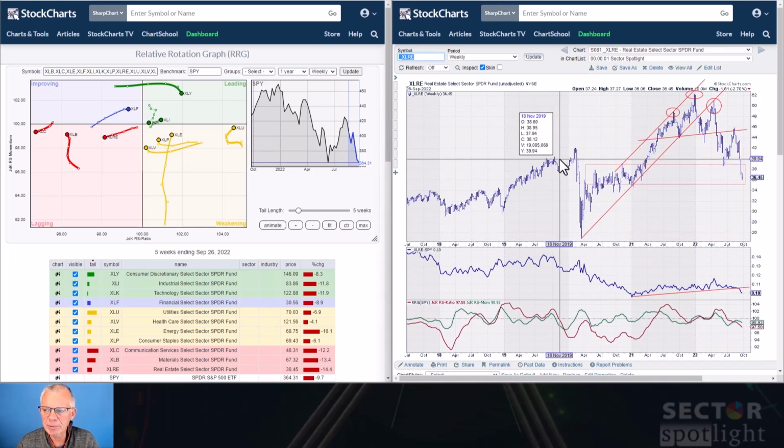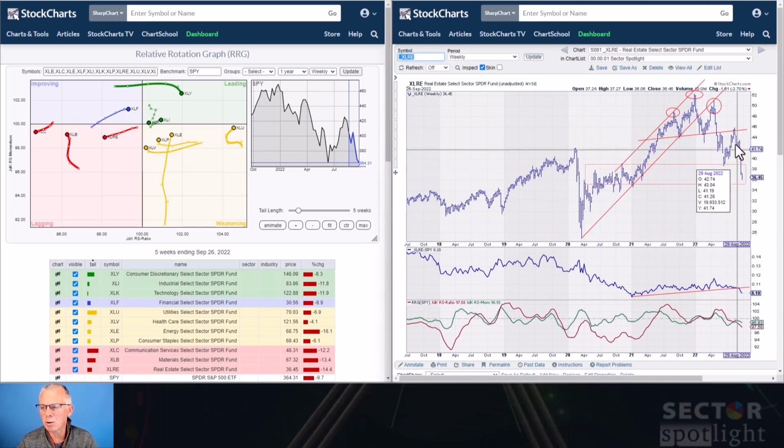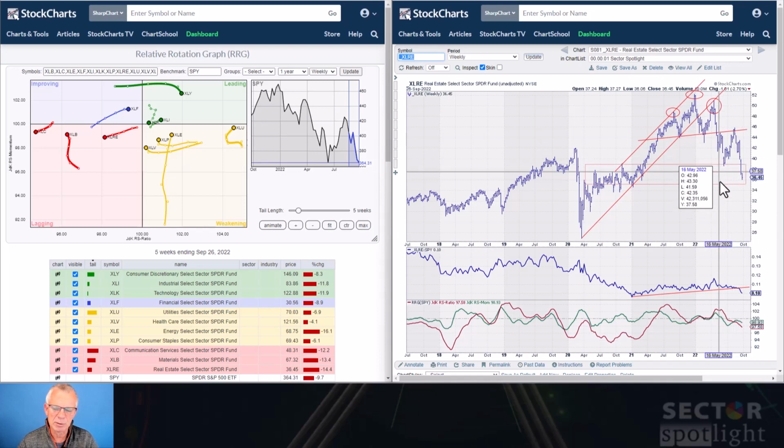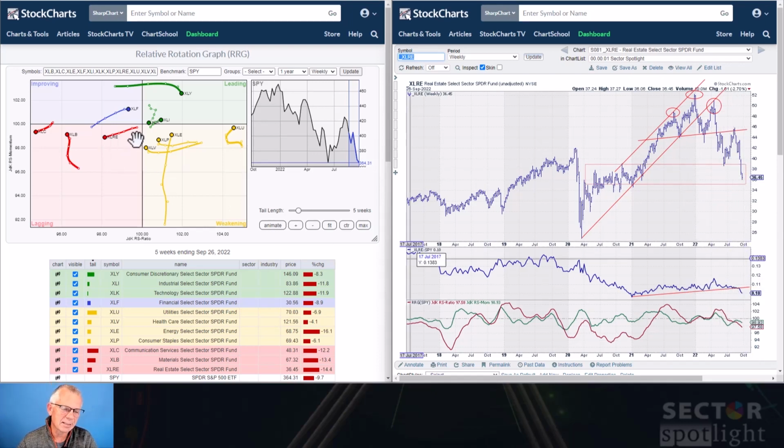Here you have real estate. We had that little bounce upward, but now it kissed that neckline, rapidly going down, just broke below the previous low, sending it even lower. Relative strength is breaking below important support, and that's sending that real estate tail deeper into the lagging quadrant.